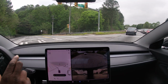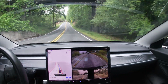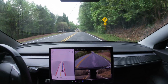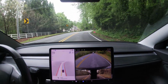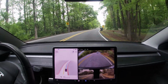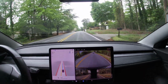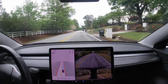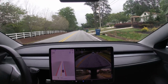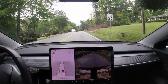Okay, let me re-engage FSD now. This is the second time I experienced such a situation. The light turned to yellow and we got caught in the middle of the intersection because the car is not moving fast enough or it hesitates, and then the light turned to red and the car would just stop. The car wouldn't proceed, it would just stop.